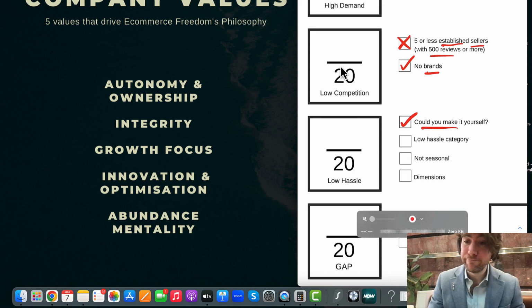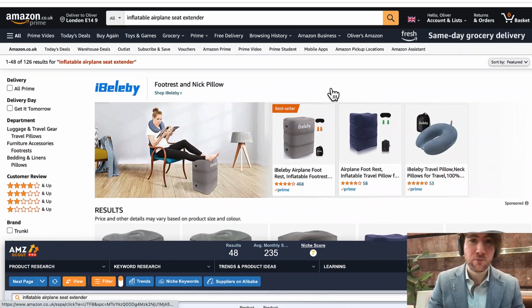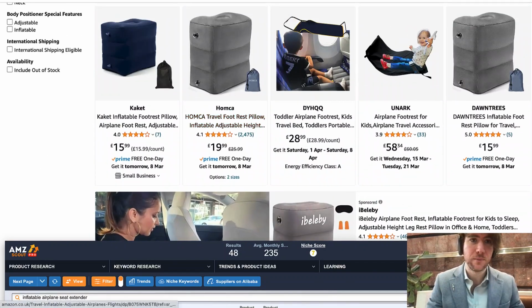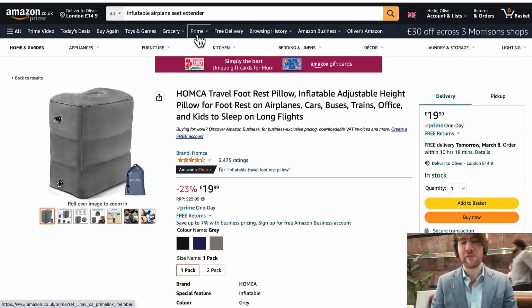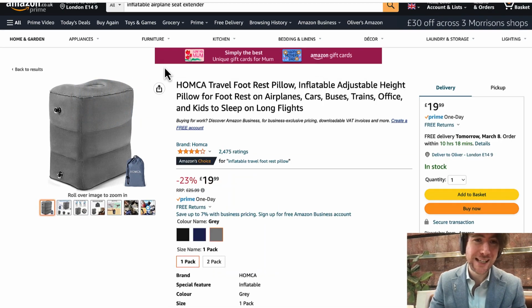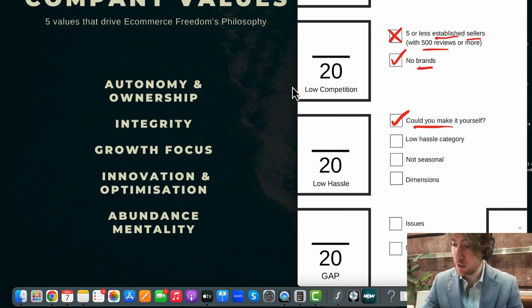Is it a low hassle category? Well, what are the low hassle categories? To give you a hint, home and kitchen is one. Let's have a look at what category this product is listed under. On the cheat sheet you're going to download, the low hassle categories are actually on there for you, for reference, by the way. Obviously, I know them, so it's okay. But if you want to find out what the category is for the product, click on the listing, go down to product information, and you'll see this is listed in home and kitchen, so it is a low hassle category. Okay? So yes. Is it seasonal?